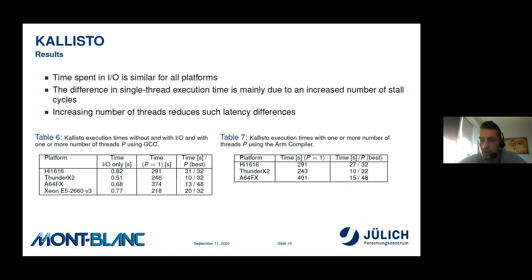And again, as with Nest, we have analyzed the execution on ThunderX2 and A64FX. And we again noticed that the A64FX had a bigger number of backend stall cycles. On average, we found that on ThunderX2 for each polymer read, we only had 10 backend stall cycles, and on A64FX we had 55, so 5 times more. So again, the latency seems to be crucial here. But when we go to a bigger number of cores, then A64FX actually starts to perform much better.